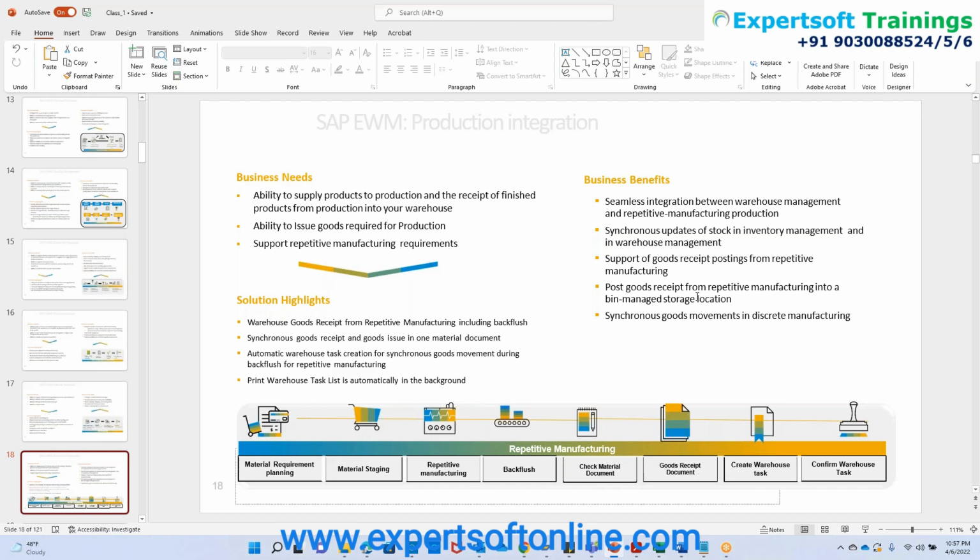And receiving, as we covered in inbound, will be similar to that. What we cover in this, we will focus on up to the staging.